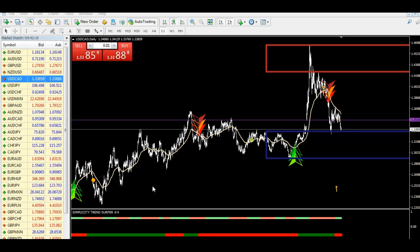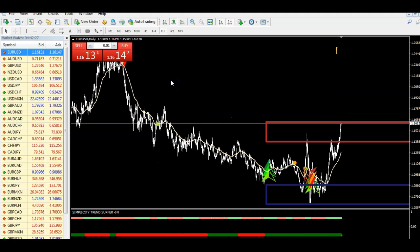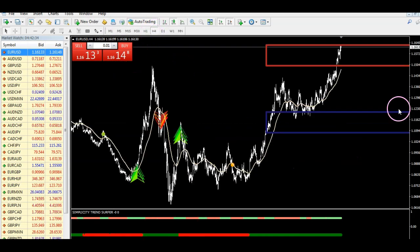So I'm gonna analyze some of the pairs in the market. Let's start with the Euro USD and see what's going on for this week. If I look at the daily or either the 4 hour, I can tell that the triple arrow is pointing up. That means we're in an uptrend, not in the major, but in the higher time frames. So your safest bet is to go with the trend all the time.